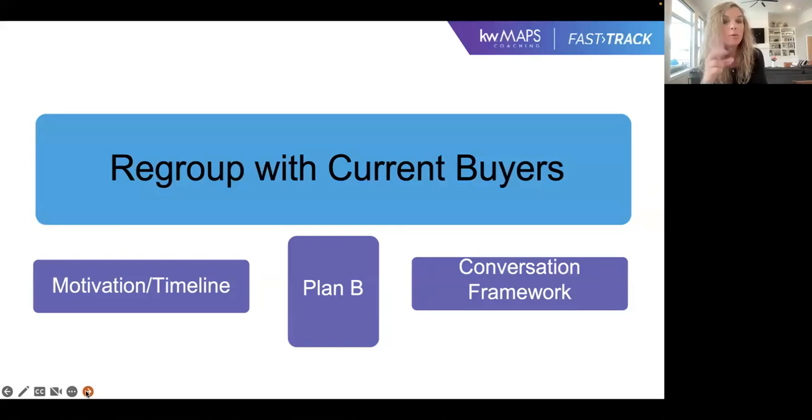Without a doubt. So when I look at buyers, I look at them and they're either aspirin buyers or they're vitamin buyers. An aspirin buyer is not someone that gives you a headache. An aspirin buyer is someone that is solving a pain point, and that's why they're buying. Death, divorce, downsize, something. They have to move. That's an aspirin buyer. Their motivation and timeline should be very clear and very easy to identify.